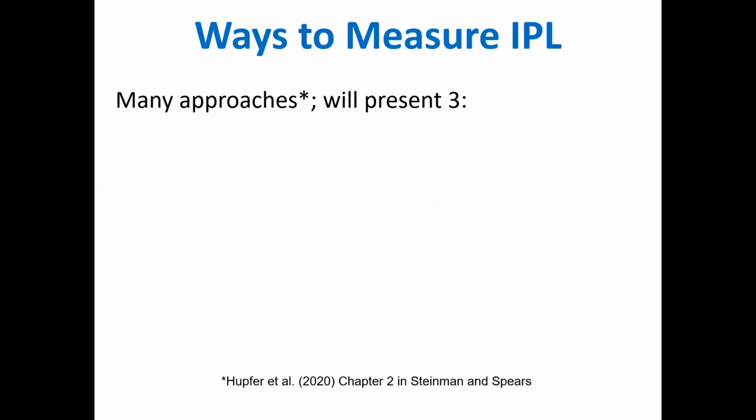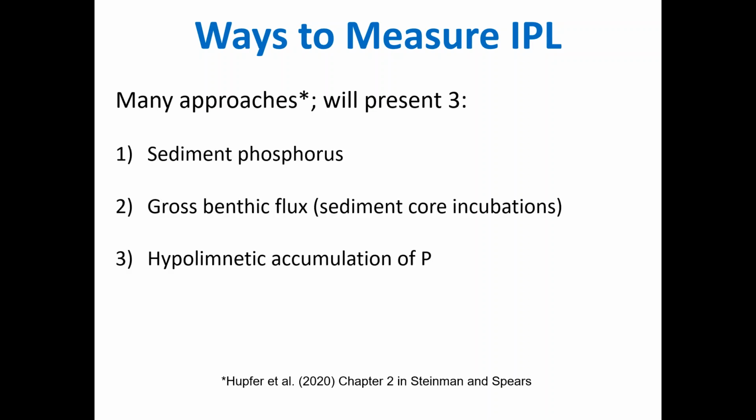Moving on to the third area is how do we measure internal phosphorus loading? There's a lot of different ways to do this. I just want to present 3 of the more common ones. This includes measuring the total phosphorus in the sediment, then using sediment core incubations to look at the gross benthic flux out of those sediment into the water column, and then finally going out into the field and measuring the accumulation of P in the hypolimnion.